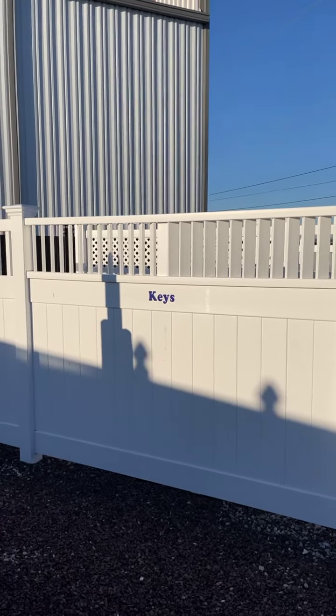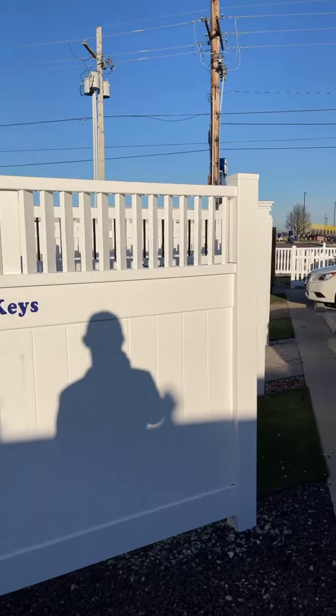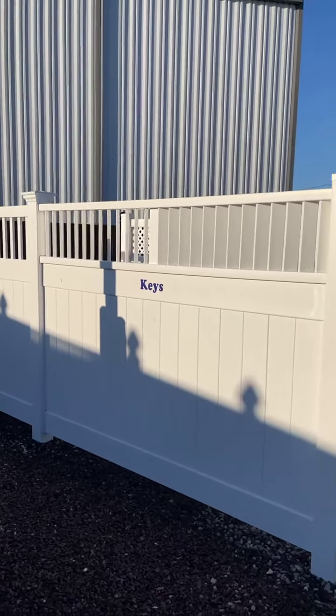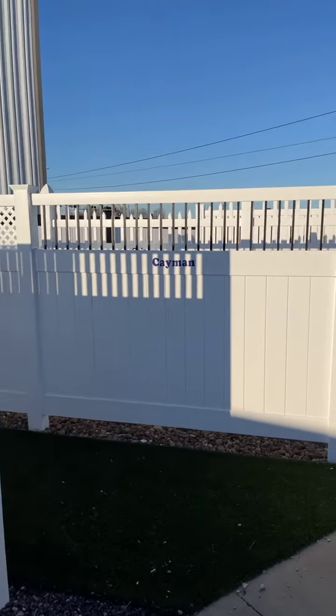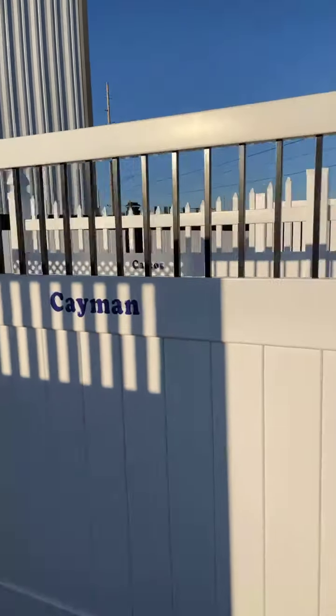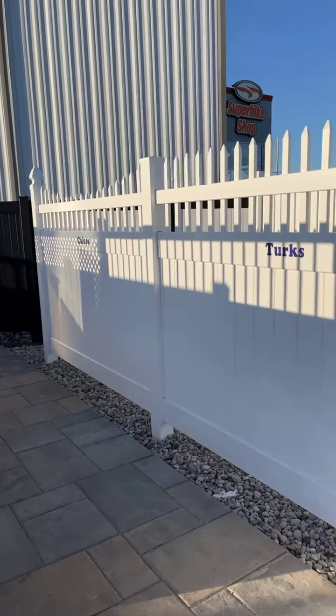In Evansville, you have the opportunity to get yourself a one-of-a-kind louvered top fence. That's what that is. Semi-privacy, 6 foot tall. We call that the Keys. We got the Cayman. She's got aluminum black spindle at the top. Bahama down there's a lattice top. We've got the Turks and Caicos style. There's a picket top fence.